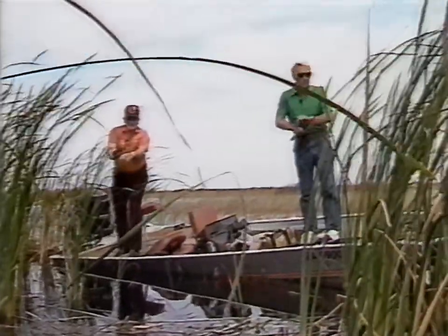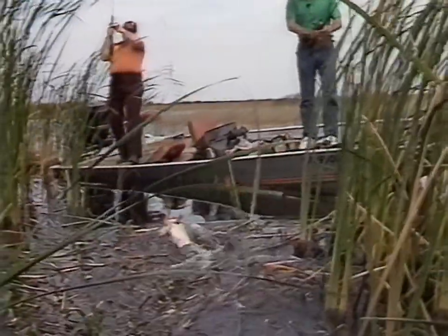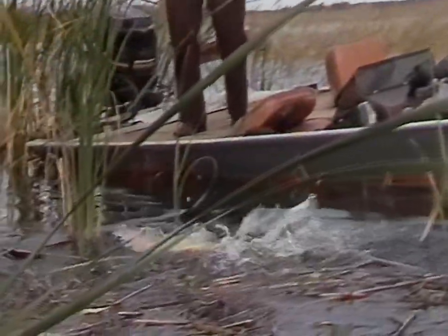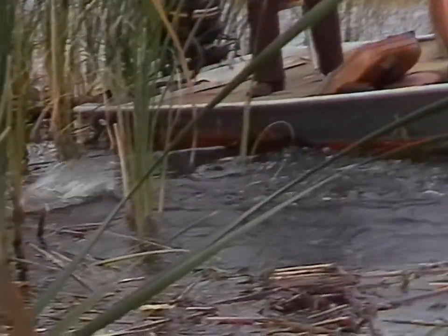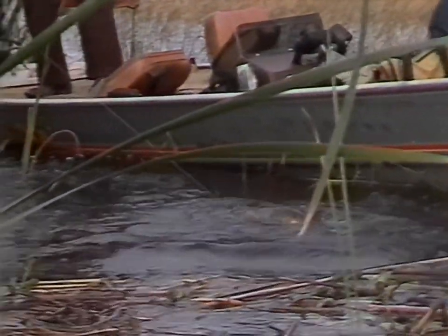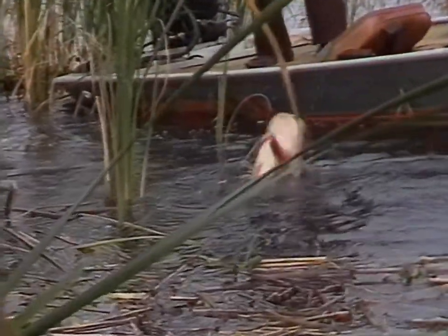There he is, Roland. You going? Hey, you got it. Hey, way to go, Bobby. Hey, that's a big fish. Look at the size of him. Son, I'm talking about a big one. Get him, Bobby. Get him. Who's got who? Hold him out of that stuff. Who's got who? Yeah, there he went. He's got you. He's got me.